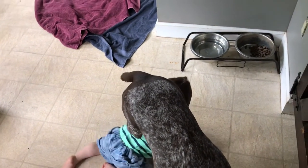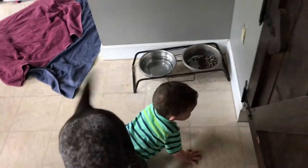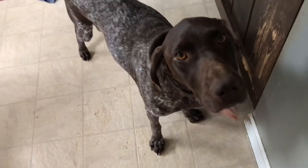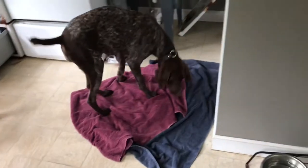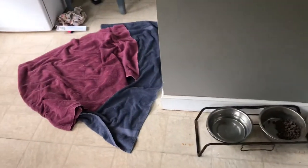Second most important thing would be feeding them a high protein dog food. A lot of people say you should feed them a puppy food. The food that we feed her and our other dog is Victor High Pro Plus, which is a puppy and dog food. It doesn't have a lot of fillers, it's high in protein. So we just stuck with that. And you want to make sure they're getting enough food.